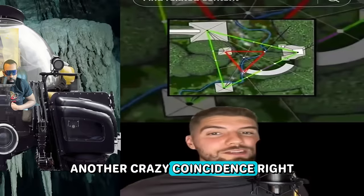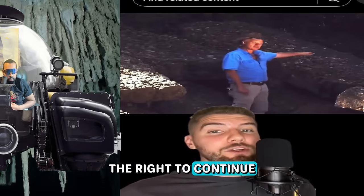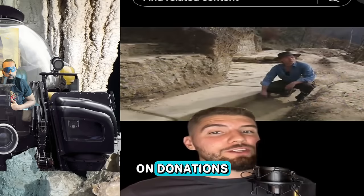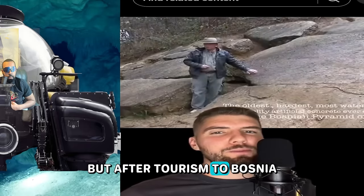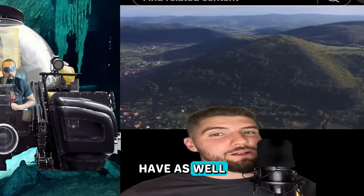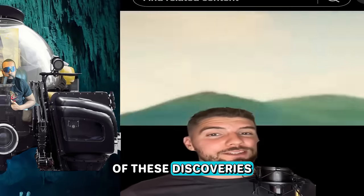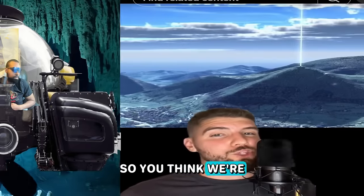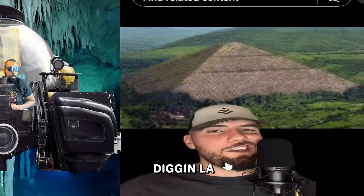Another crazy coincidence, right? After much pushback, the government actually did grant Osmanagic the right to continue excavations. But with no official funding, the entire project depends on donations and volunteer work. These excavations are still going on, but after tourism to Bosnia slowed down in the last couple of years, progress on these pyramids has as well. As with anything, you could probably rationalize a completely valid reason for each of these discoveries, and maybe it really is somehow just a hill. So do you think we're tweaking on this one, or are we onto something? Who's ready to get digging?